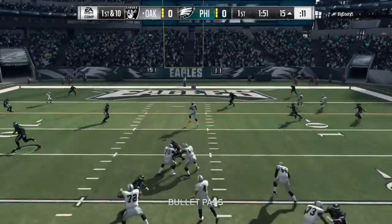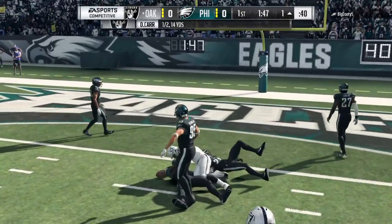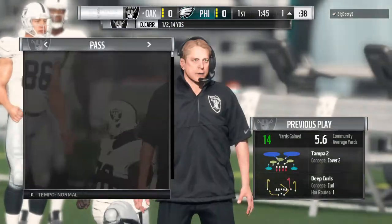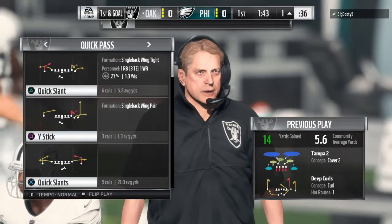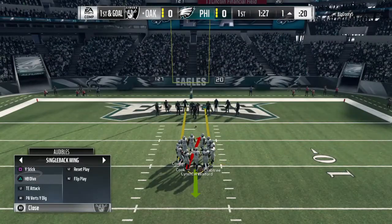Inside the red zone here, they'll look to throw. That is caught at the 7-yard line. And he couldn't quite get there. Tackled down at the 1. Back-to-back nice gains. That one for 14 yards and another first.